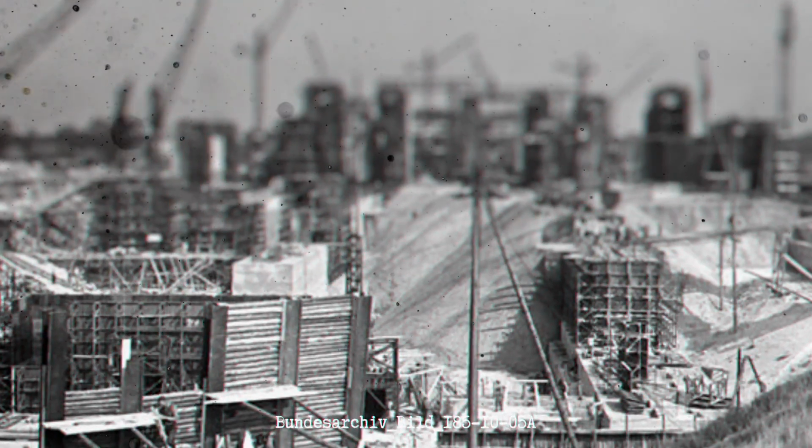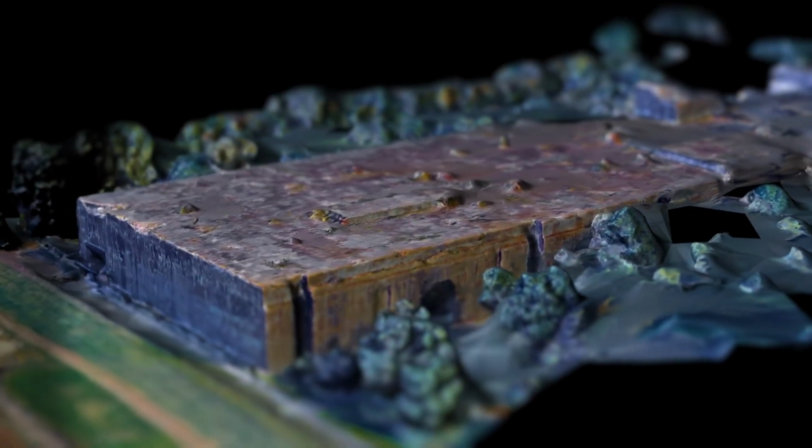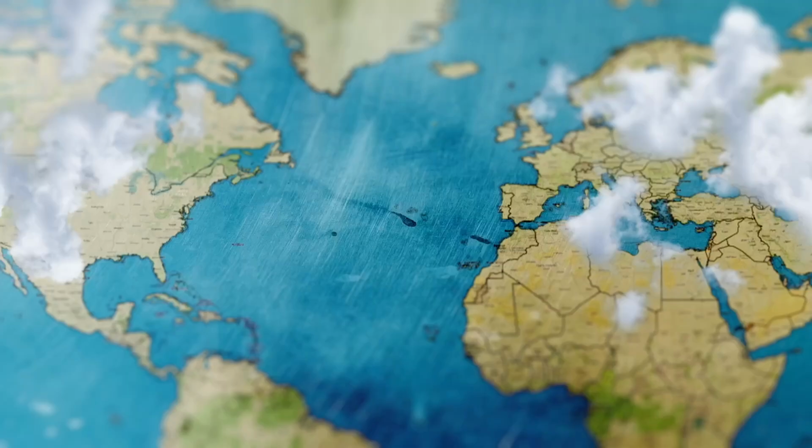I did some research and figured out that the structure being built is Bunker Valentine. The bunker is 1,398 feet long, 318 feet wide, 89 feet high, and the roof and the walls are up to 15 feet thick, designed to withstand heavy bombardment. But why was this bunker even considered to be built?